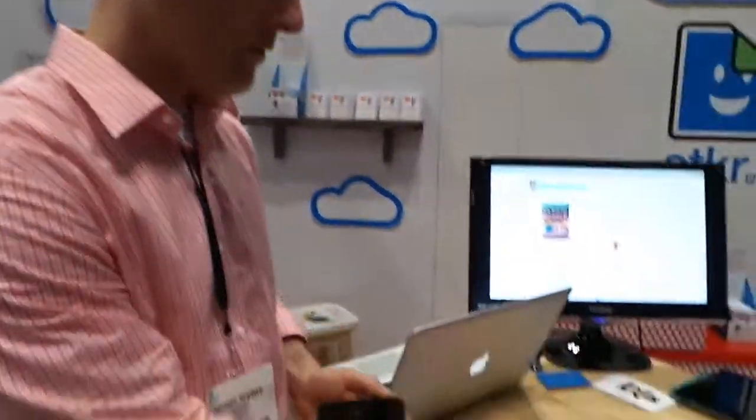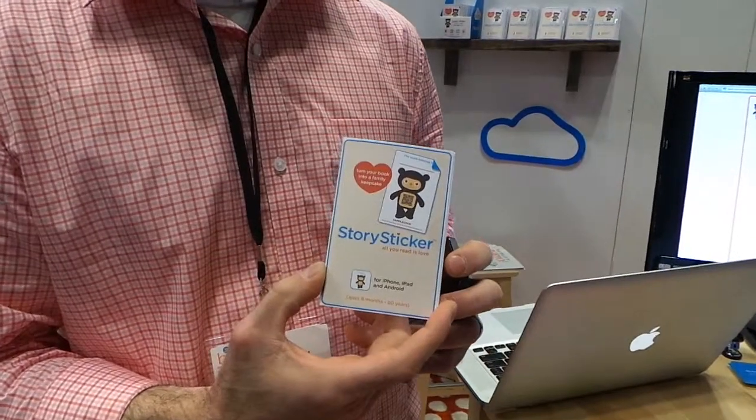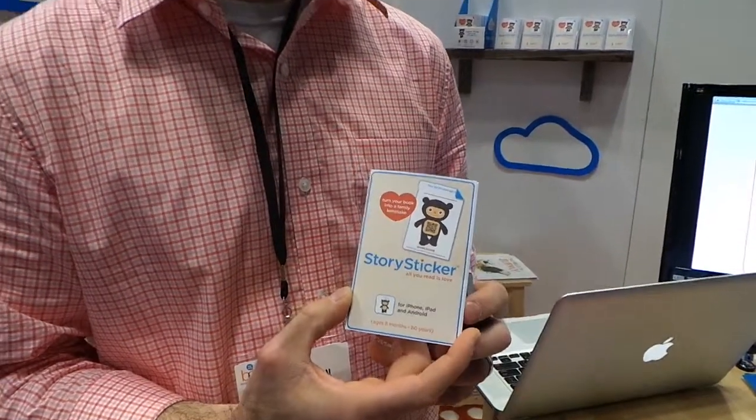Great. So how much will each StorySticker cost? So each packet will cost $4.99. Available soon at bookstores all over and also on our website. Cool. And so you're going to be selling this, like, say, in Barnes & Noble, in indie bookstores, those kind of places as well? Well, we're debuting today, but we're in conversations with a whole bunch of bookstores, and the excitement level's been great. So I expect to see it out there very soon.